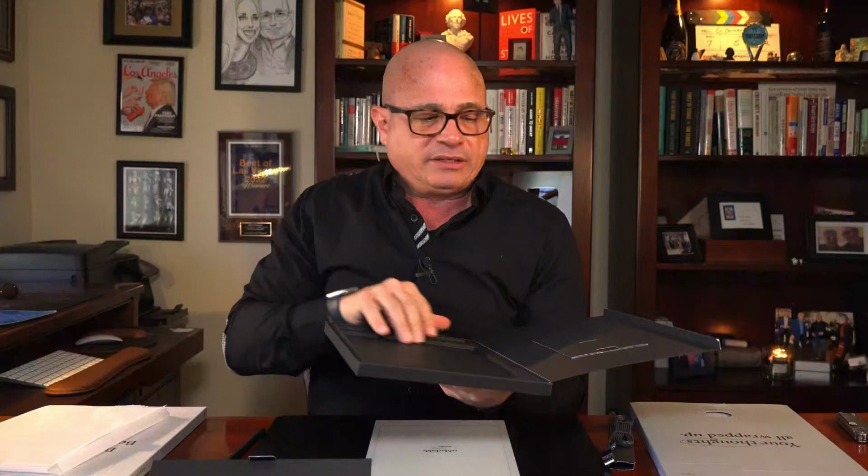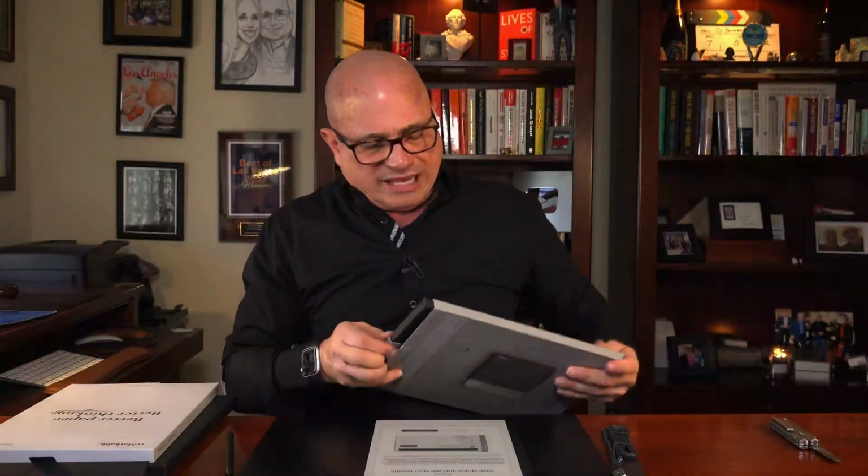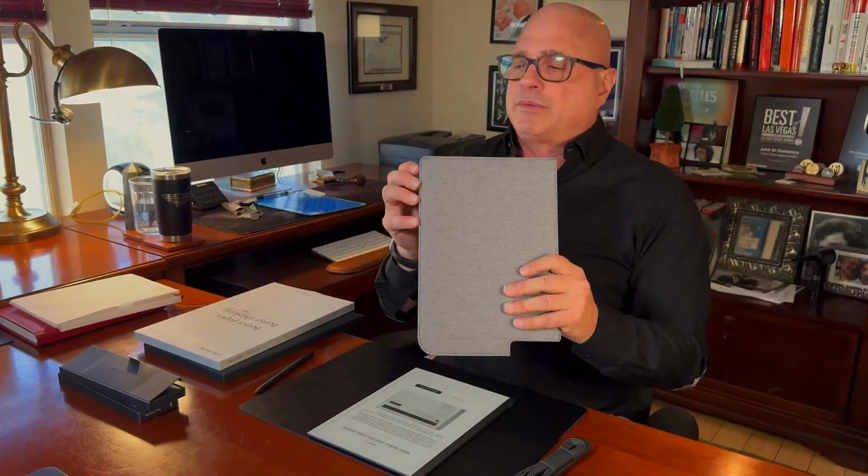I want to just show you again while we have a moment, while this is restarting. This is very simple, very to the point. This is again the box it came in, and this was our ReMarkable 2 box. Not a lot to this. While this is loading, I'm going to pull out the folio. Elegant, that's the word I was looking for. It's very elegant.